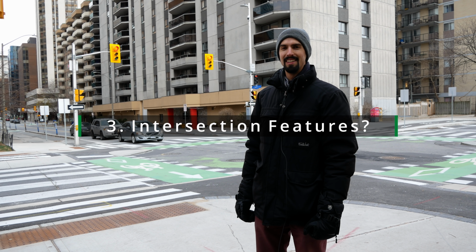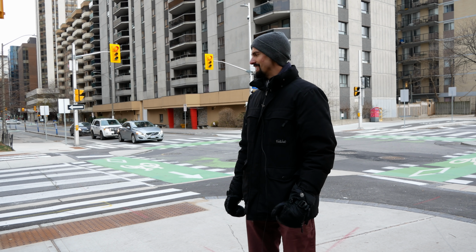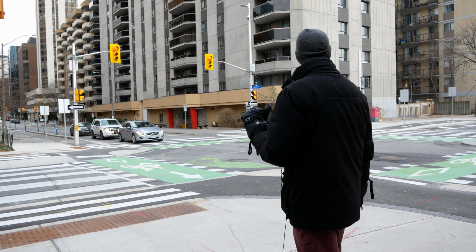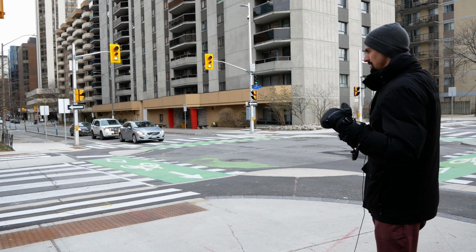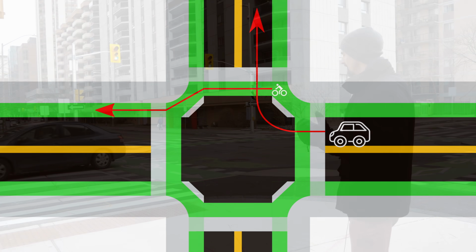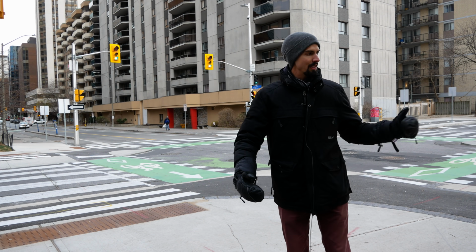What makes a protected bike intersection functional, safe, and comfortable? So there's a few really neat elements about protected intersections that work. The first one is that when you stop on a red, you can see the stop bar for cyclists is way up ahead of the stop bar for vehicles. That makes them super visible. So when the light goes green, the cyclist gets to go in the intersection first, and that benefit extends to pedestrians as well.